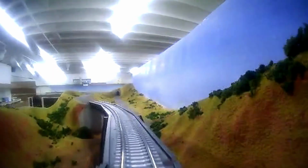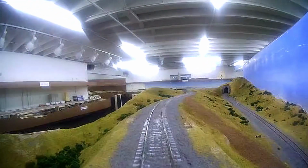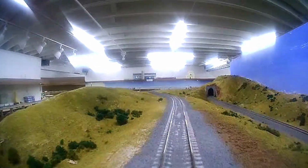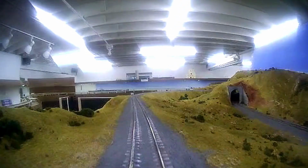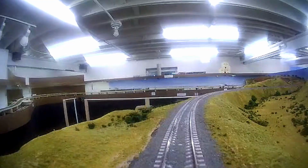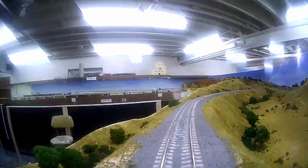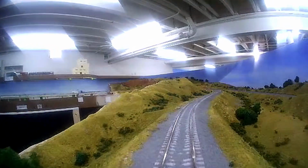Now we're going across Curvo, a pretty cool part of the layout. Now, if we had sound on, you would be able to hear the dynamic brakes. Definitely am going to try and get a camera that has sound recording. That definitely would be better for cab rides. So I will be doing that in the future, and there will be continuous cab rides posted every once in a while as I do more scenery. But this still gives you a good idea of how things look from the cab view.